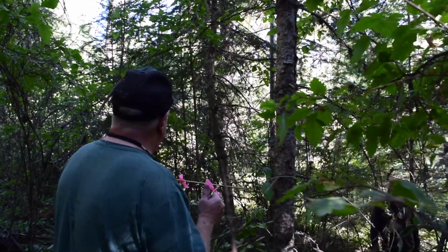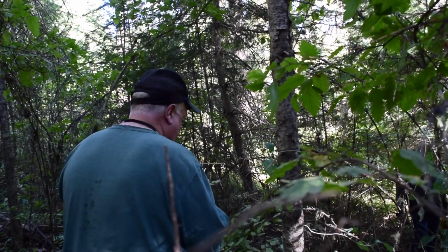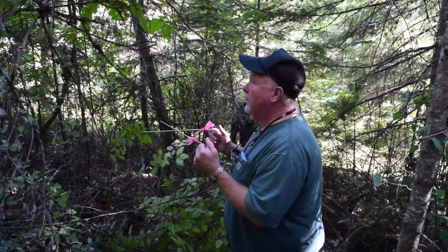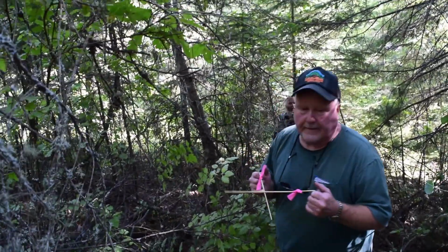There we go. I thought we might, because there's that bunch of Rocky Mountain maple right there. Okay, there he is. Or there she is, whatever. Right there. Good movement. See that? Yeah, that is. Mm-hmm. Okay.